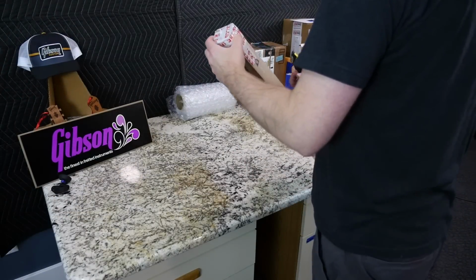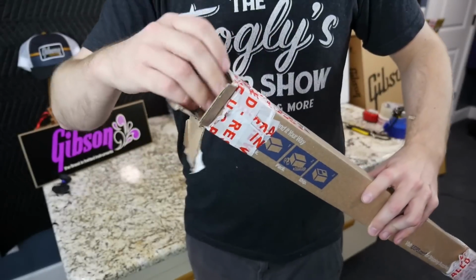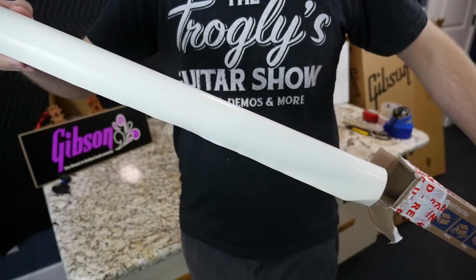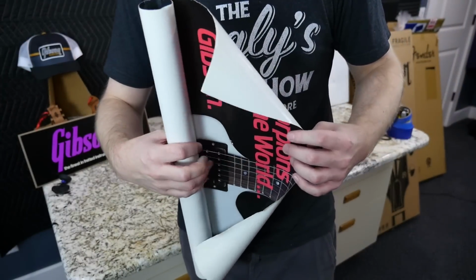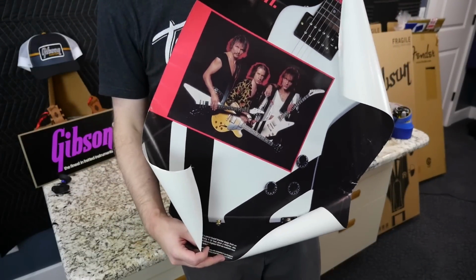Small package number 2, let's go with the long, slender tube. This is something that I just recently purchased to go along with a guitar in the future museum because I've been really liking getting these vintage posters. I really like that one of the Gibson map guitar. So when I saw this, some Scorpions action here, it's like, yeah.